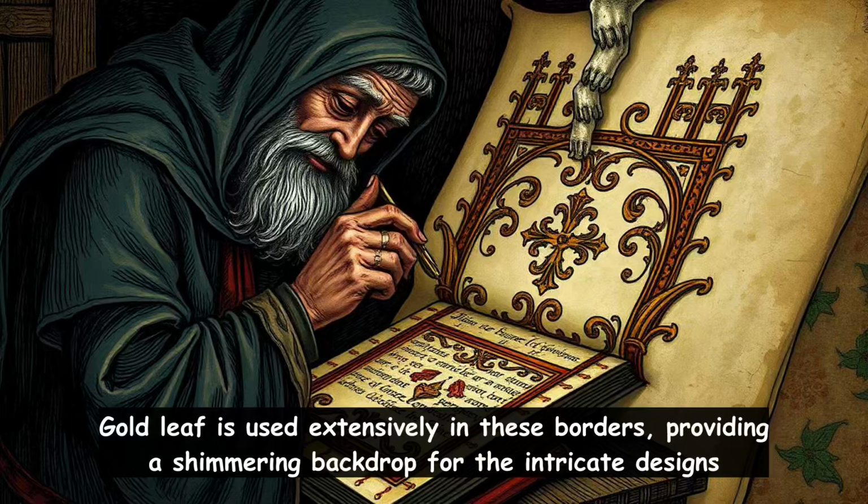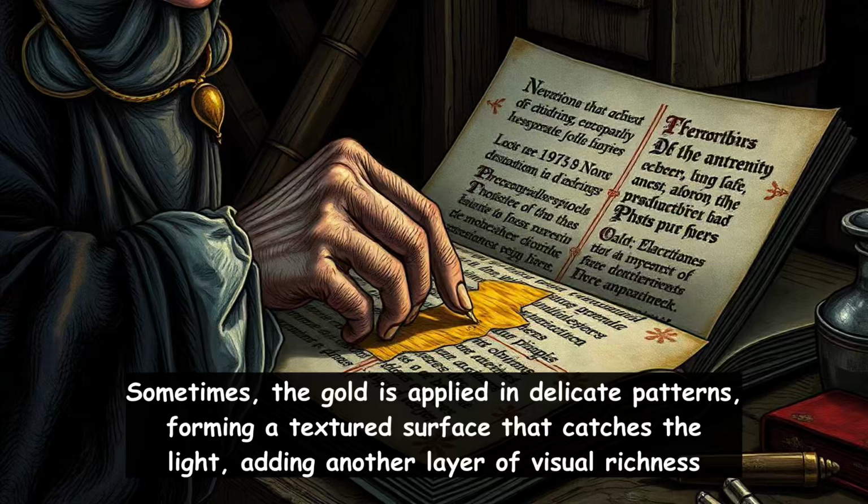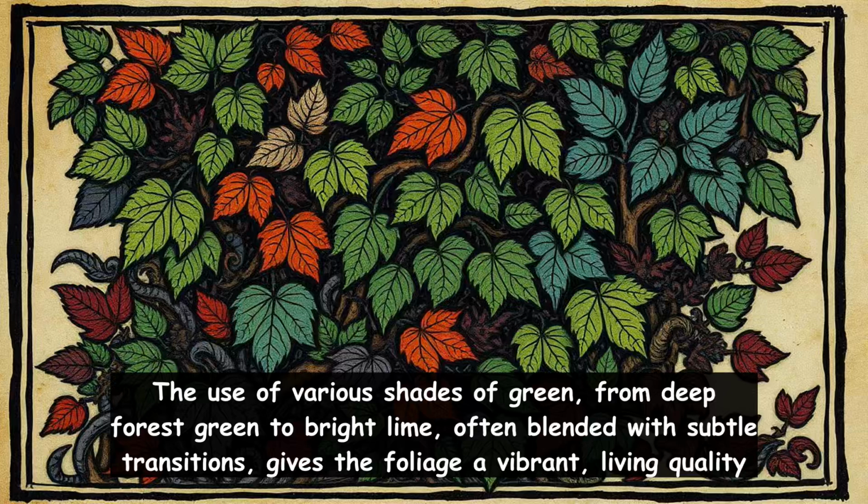Gold leaf is used extensively in these borders, providing a shimmering backdrop for the intricate designs. Sometimes the gold is applied in delicate patterns, forming a textured surface that catches the light, adding another layer of visual richness. The use of various shades of green, from deep forest green to bright lime, often blended with subtle transitions, gives the foliage a vibrant, living quality.